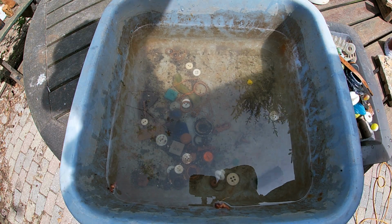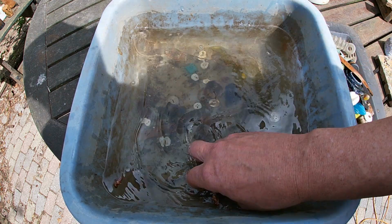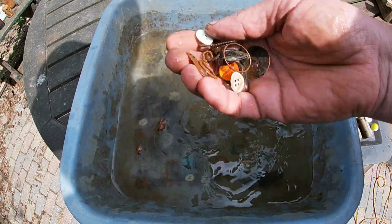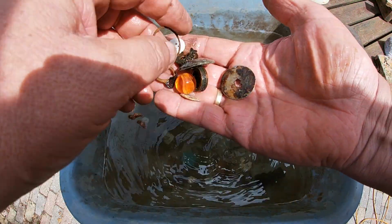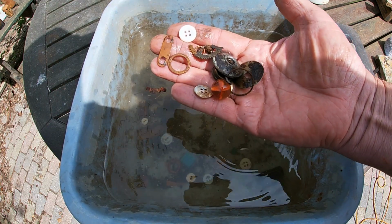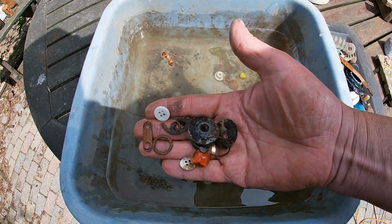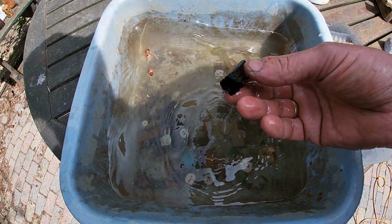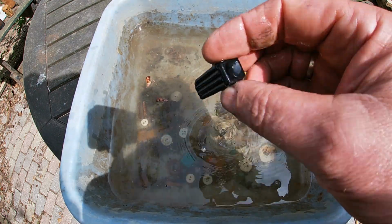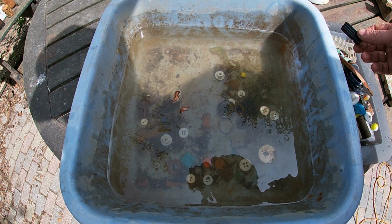Well, that's a good thing about cleaning. You may find something more here at home. So, and the rest is all like this. Nothing special anymore. Well, this would have been a very nice bottle. Would have been. It's a shame.